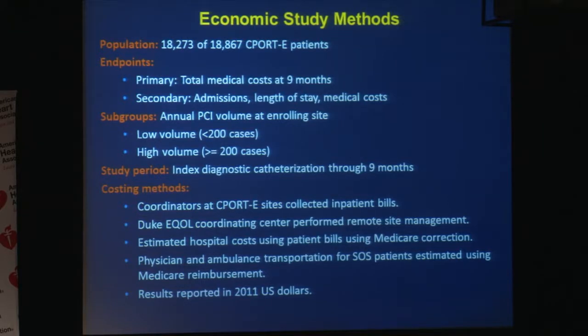Our primary costing method was to collect bills for all the patients enrolled in the study. That was done by the coordinators at the sites under the management of the Duke Economics and Quality of Life Coordinating Center. We used Medicare ratios of cost to charge to estimate hospital costs, and then standard methods of using resources on CRFs and Medicare reimbursements to estimate physician and ambulance costs.